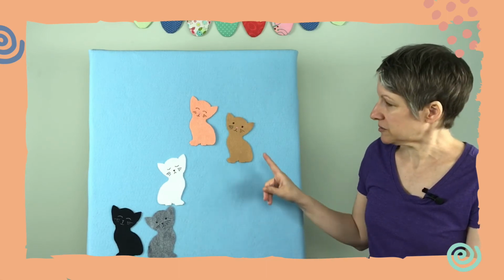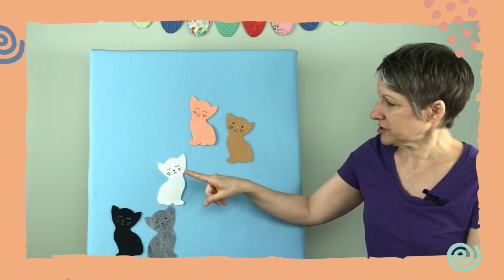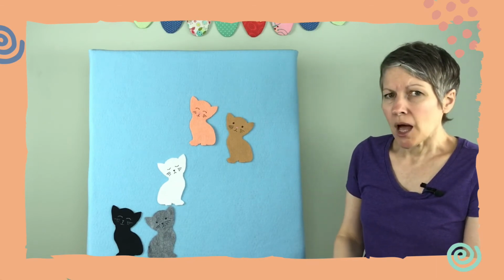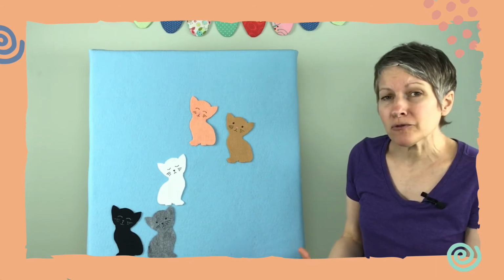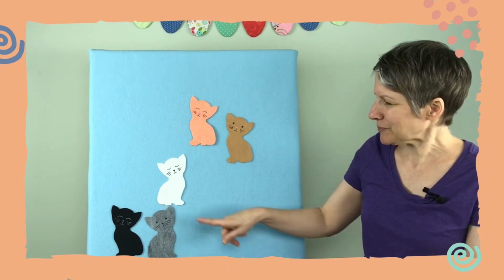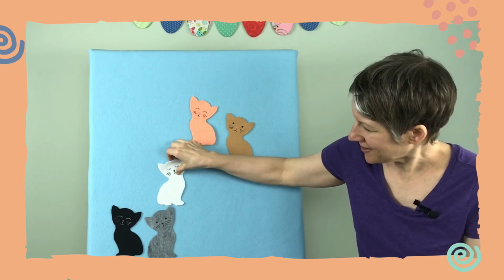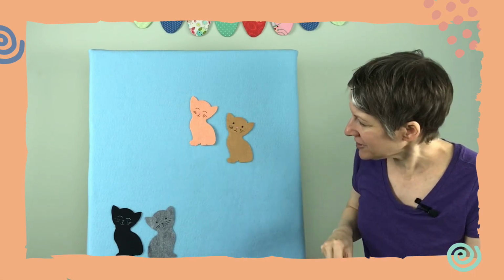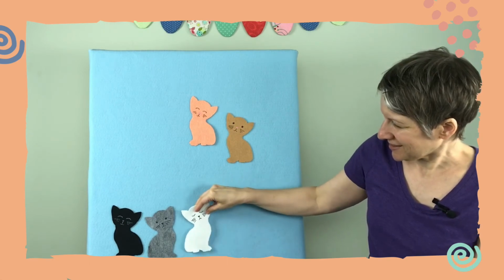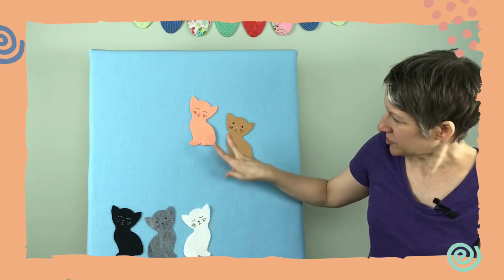Which one should we do? The brown, the orange, or the white? The white one. Okay, here we go. Ball of yarn, you rolled somewhere. Are you behind the white cat? Let's peek under there. Okay, I bet it's gonna be there. Ball of yarn. Nope, not there. All right, 3 down, 2 to go.